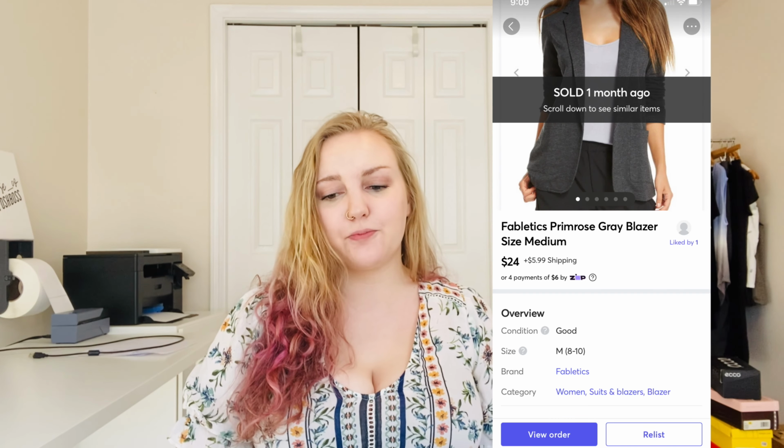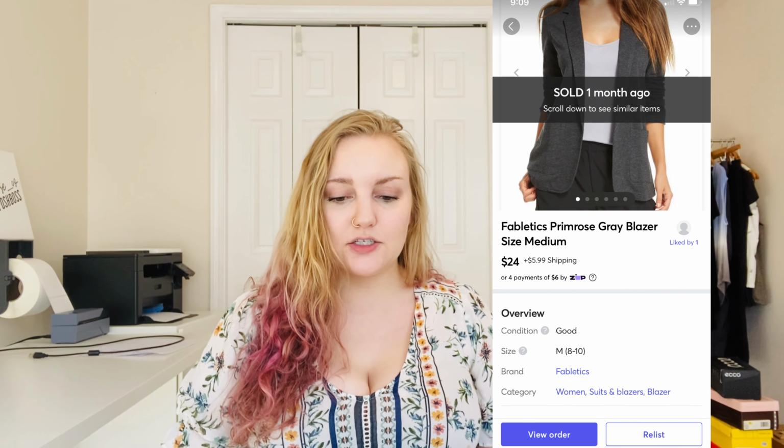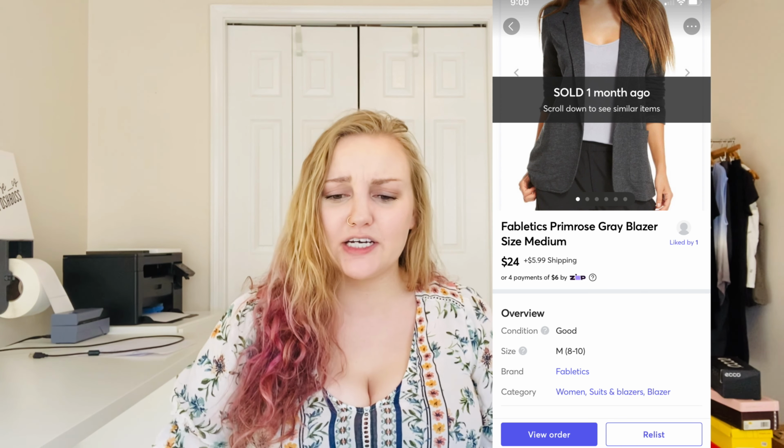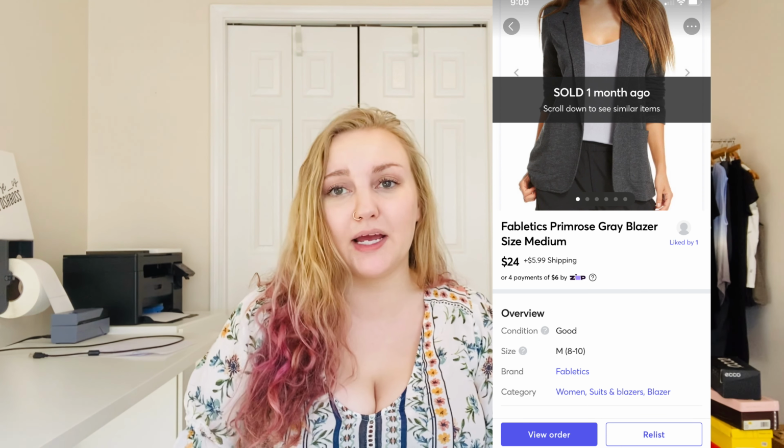Next was a Fabletics Primrose gray blazer. It sold for $24. Super happy with that. This didn't really get a lot of attention, even though Fabletics is a pretty good brand depending on the piece that you find.